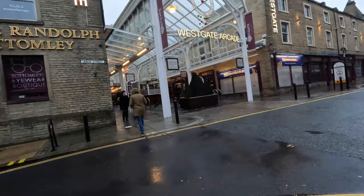That's it, made it to the town centre. Looks like the Westgate Quarter development has started. Fences up and machines there. Just heading now into the Piece Hall finally.